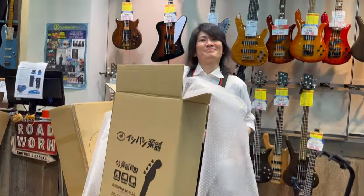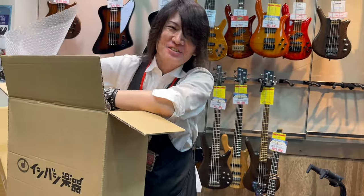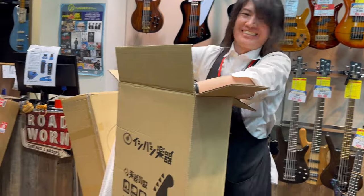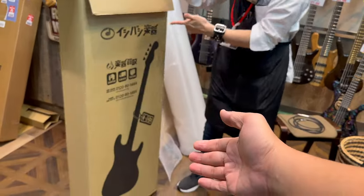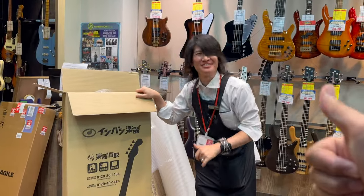Over here is my friend Hiroshi. My name is Hiroshi. Thank you. Thank you so much. So this is what I bought today. Atelier Z BabyZ. Okay, thank you. Excited ako gamitin yon. Short scale siya na jazz bass. So excited ako mag-create ng marami pang music using that bass.